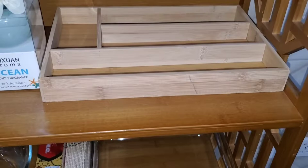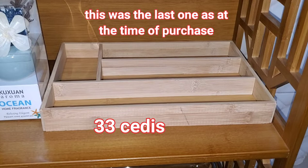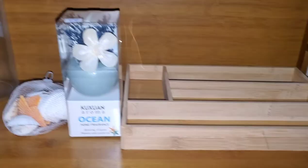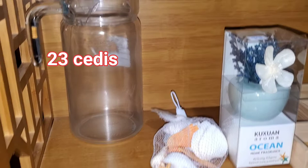Now this purchase, I'm super happy about it. This was also something I was searching online, something to organize my cutlery. The one we had was like a round one and a metallic one, and I just didn't like it, and it was rusty, so I discarded that and I wanted a new one. So formerly I was just keeping all my spoons in a small basket, okay? Also got these shells for nothing, just probably decoration. Yeah, so these were some of the things.